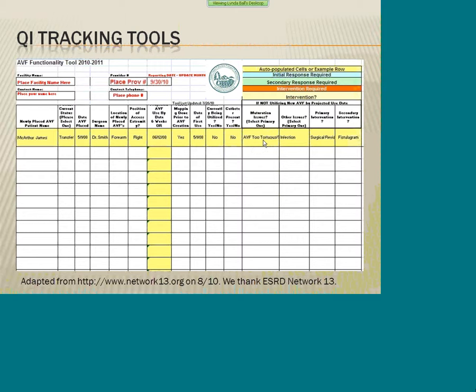And then there's another problem going on. Now they have an infection. So what was the primary intervention because it was too torturous? Well, they have a surgical revision scheduled. And a secondary intervention, they may have to have a fistulogram done. So there's all kinds of different topics to pick there.